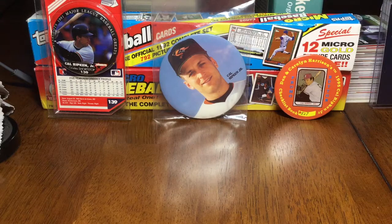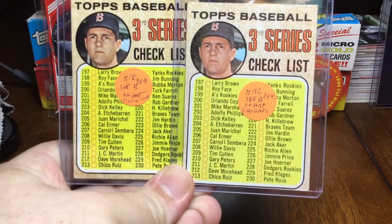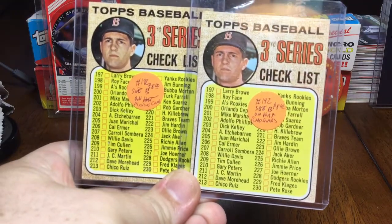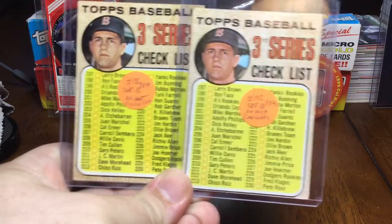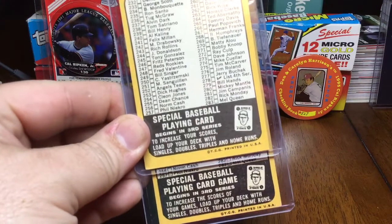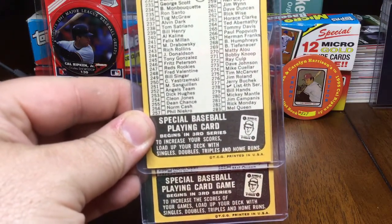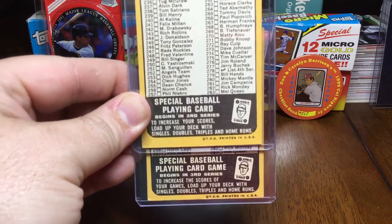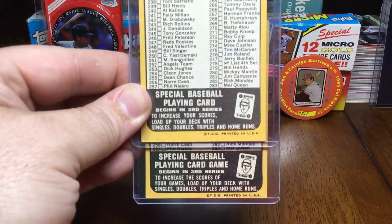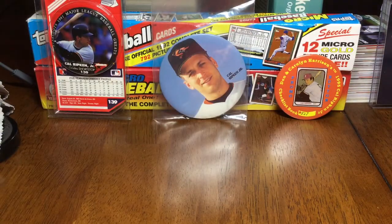Up next is the third series checklist with Yaz on it. And the variation on this card, card number 192. At the bottom here in black, you can see one says Special Baseball Playing Card, and the other says Special Baseball Playing Card Game. So that is the variation on that card.